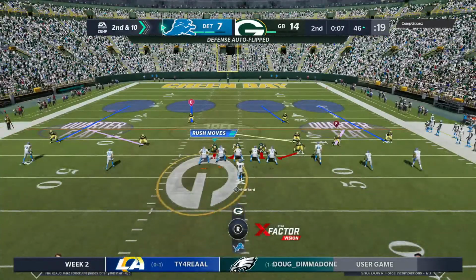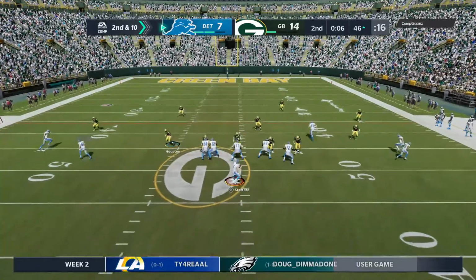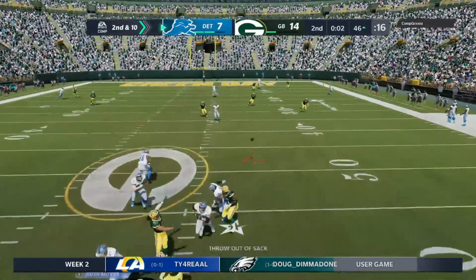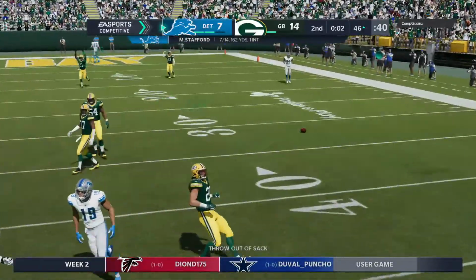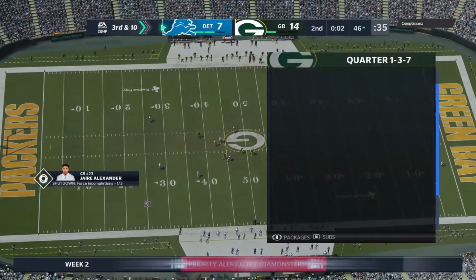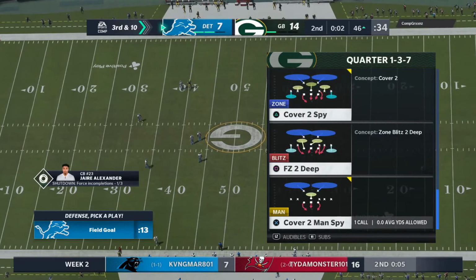After the incomplete pass, here now is 2nd and 10. To throw again. Stafford. Oh, the ball comes out on the hit, but they'll say it's incomplete. Kenny Galladay, the Pro Bowler, was his intended target. And it's 3rd down. Kevin King there defensively.